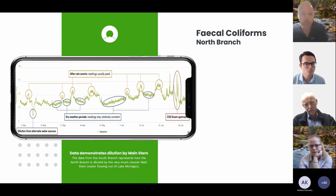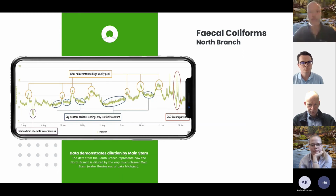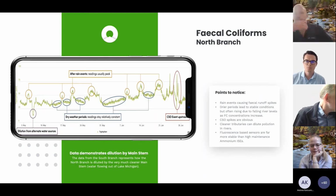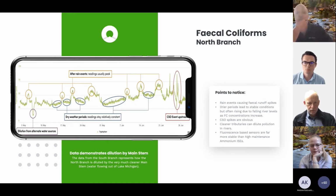You can easily apply thresholds to any of this data. So if it goes over a very specific threshold, then it can send all sorts of alerts out to whoever you might be, and they would literally get it seconds later. Just to summarize on that, you can see that the rain events can cause the fecal coliform spikes.